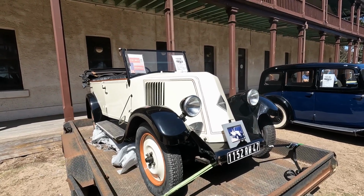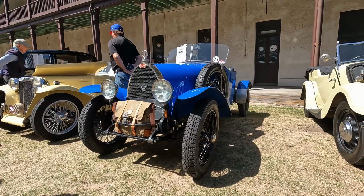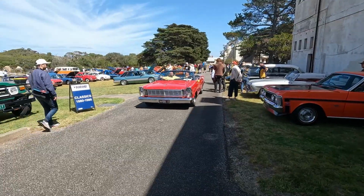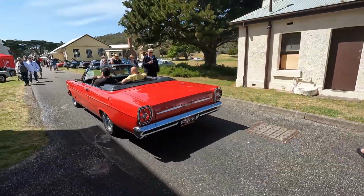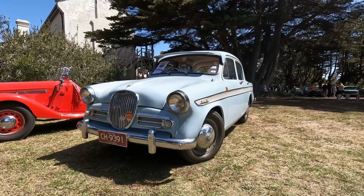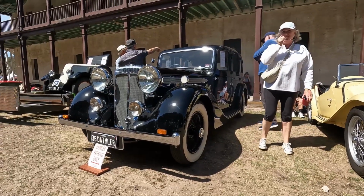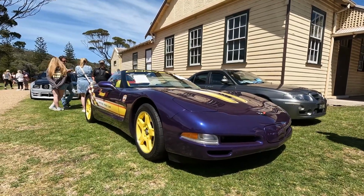This is a Renault Torpedo Double N2 Turtle Fox. Looking bright in the sunlight. The Champion G. This one looks pretty nice. Nice looking replica of the pace car from the Indianapolis 500, 1998.